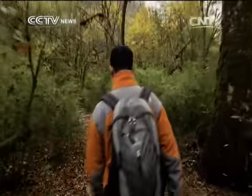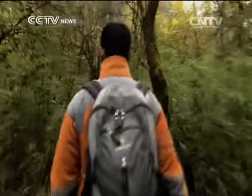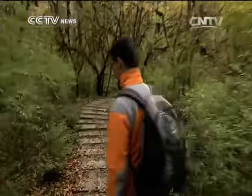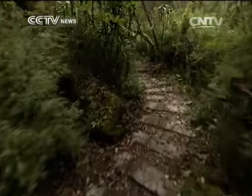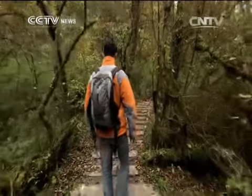Hey, well, this is nice. I mean, the glacier was fantastic and all, but the altitude's a bit high and my head was starting to hurt a little bit. I was a bit out of breath, but really nice to take a gentle little stroll through this route. It's really relaxing.